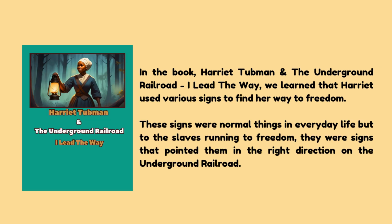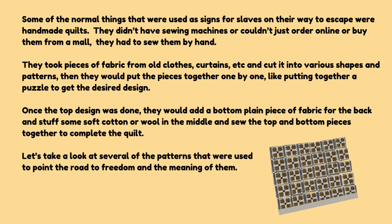In the book Harriet Tubman and the Underground Railroad, I Lead the Way, we learned that Harriet used various signs to find her way to freedom. These signs were normal things in everyday life, but to the slaves running to freedom, they were signs that pointed them in the right direction on the Underground Railroad. Some of the normal things that were used as signs for slaves on their way to escape were handmade quilts.